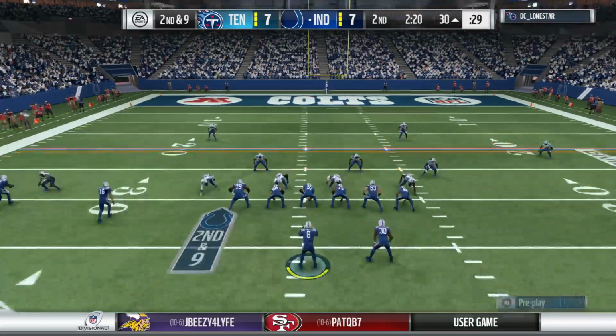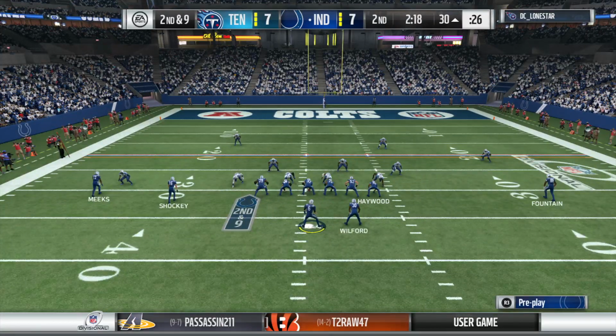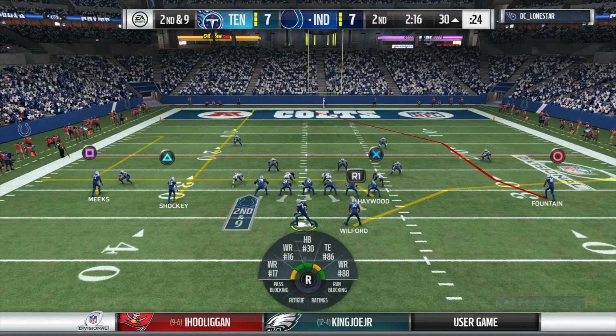Now, check, Patriots! Let's go! Green, Detroit! Detroit! Back 99, Philly, here we go!